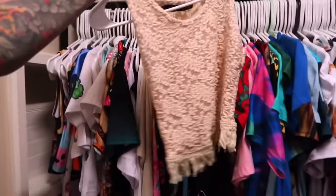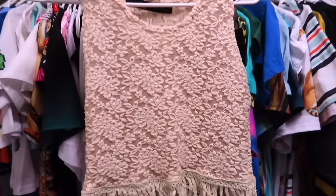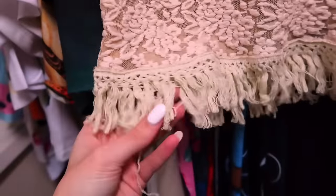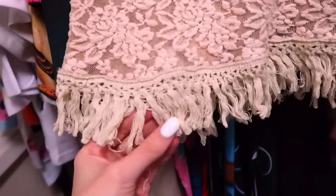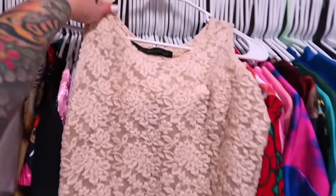here is a beige kind of crop top that might work. It is plain colored, so it's not too distracting. And the textured fabric and the little fringe down here does kind of give it a little bit of a Western feel. Not exactly what I had in mind, but I think it'll work.